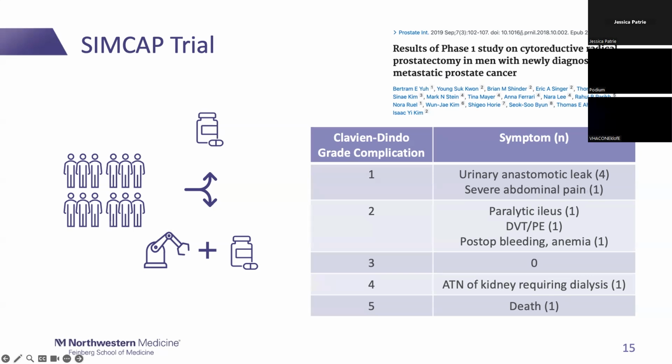And what they found was that 68% of their patients in this cohort reached nadir after 6 months follow-up from surgery. What they also found was that there were similar complication rates between patients who underwent surgery in the metastatic group, as well as patients who underwent surgery for standard indications. Of note, patients who had major complications included one who had acute tubular necrosis requiring dialysis and one who died.